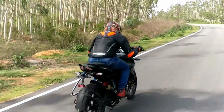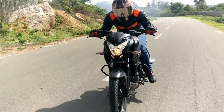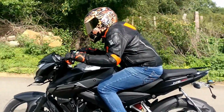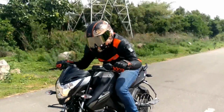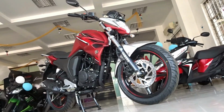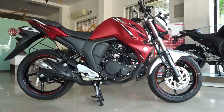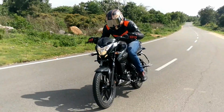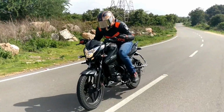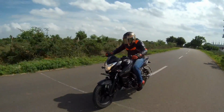Also, the steel perimeter frame along with the rectangular tube section swing arm offers superb handling and precise control. If there is one bike that can match the Gixxer's sporty riding dynamics and performance, it has to be the 160NS. Next, looking at the weights, the FZ weighs the least at 132 kgs, so it does enjoy the weight advantage. The Pulsar 160NS is the heaviest of the lot in this shootout, weighing in at 142 kgs, but still you don't feel the weight while you are on the go, and that's the good part about it.